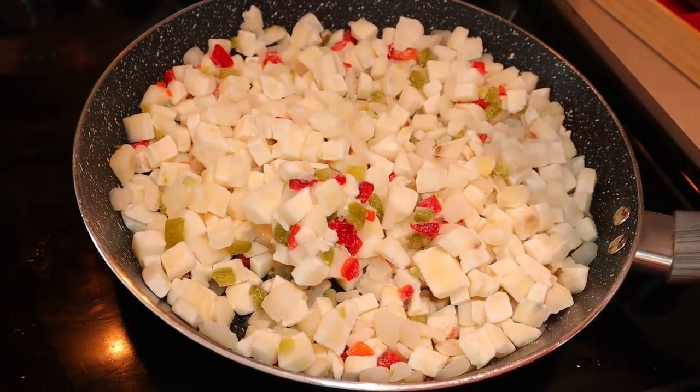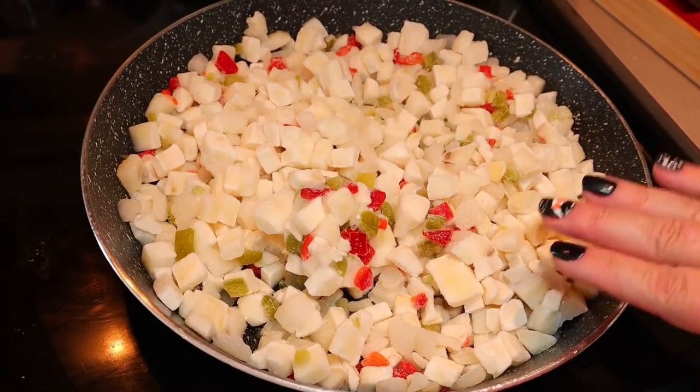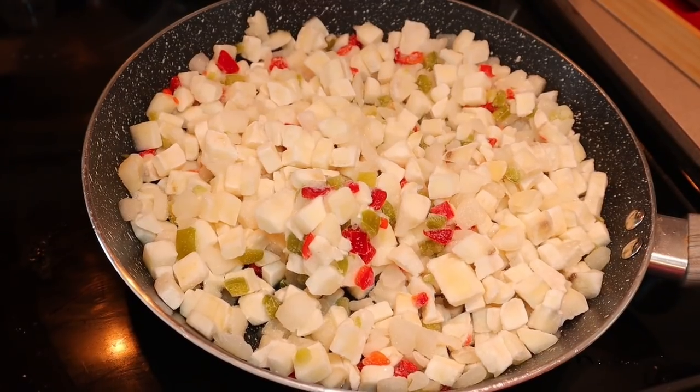And now, like I said, I have this one up to about medium high. The meat I have cooking on medium. So this is going to take a little bit of time. What I'm going to do is just kind of keep flipping it. I'll let it sit here for a little bit and kind of cook on the bottom and then flip it over and let it cook more. So this is going to take a little bit of time. So I'm just going to let both of these cook.